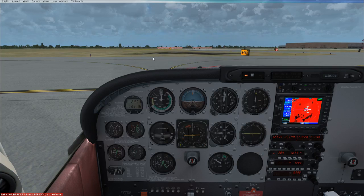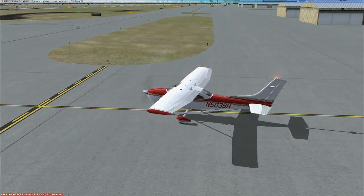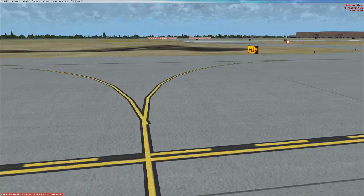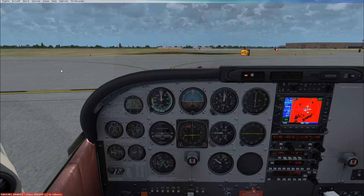Alright, good to go. Holding short of... what is this? Delta here? Yeah. So we're on Golf Alpha 2, short of Delta is where we are at. And we want to depart to the south. Savannah ground, Cessna November 50394, ready to taxi.